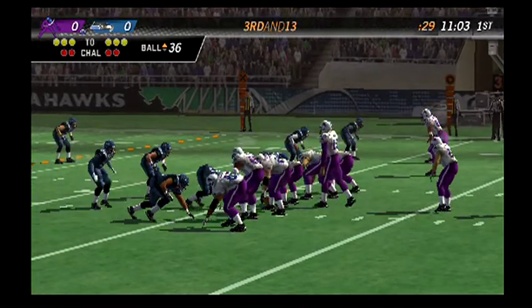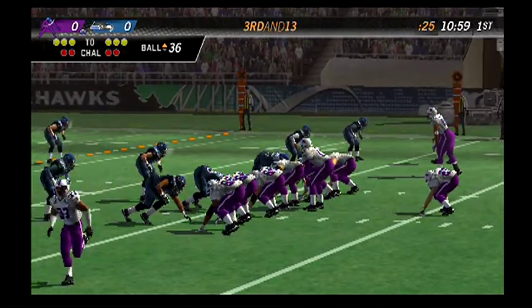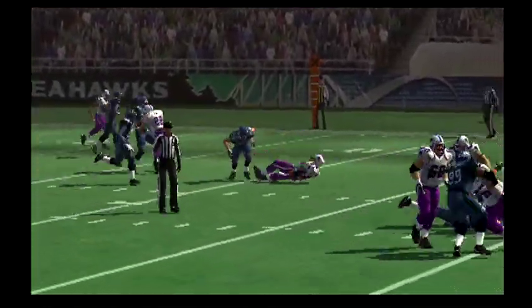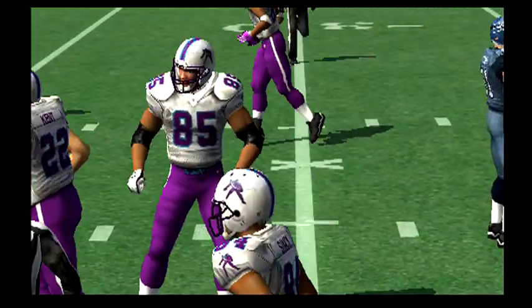One of us going to make a play. On the chain, with the throw, and he hits his target. Stevens can't find a way to advance it to the first down marker.